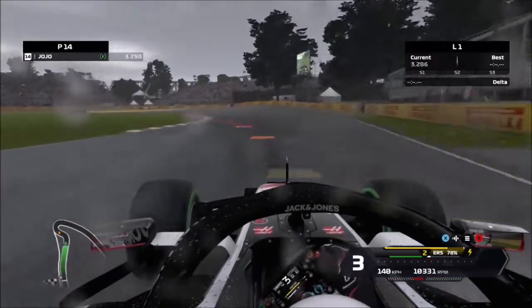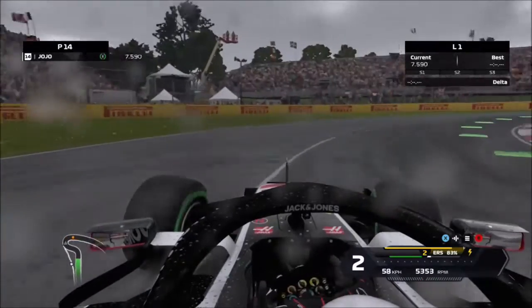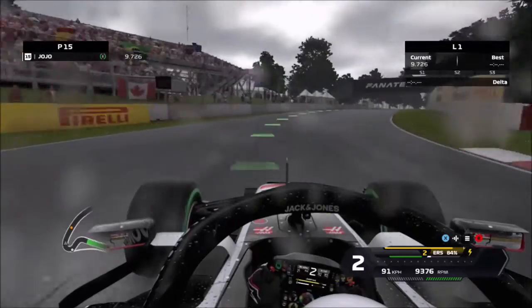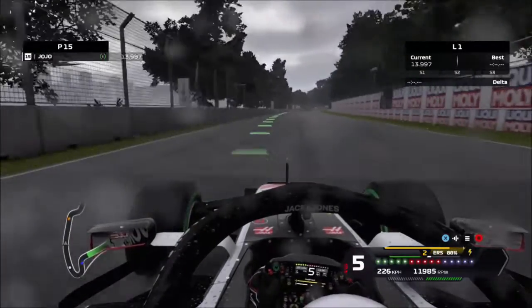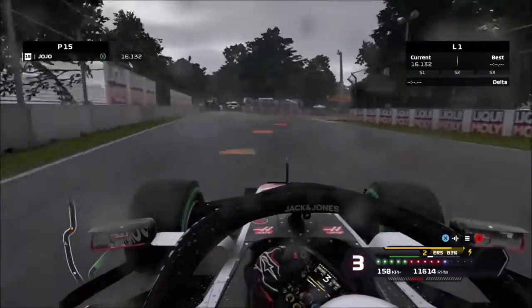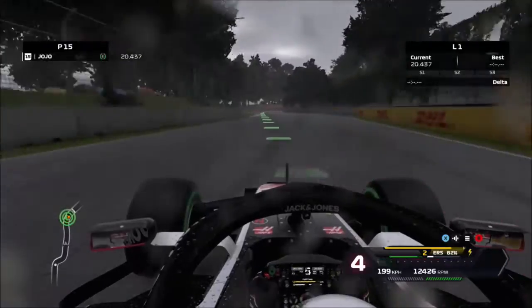I have actually high hopes for this weekend here in Canada, because Canada is normally a track that I really enjoy and I do well at. And seeing the performance chart and how we've jumped Alfa Romeo and AlphaTauri, I have really high hopes for this weekend, and maybe we can score some points.